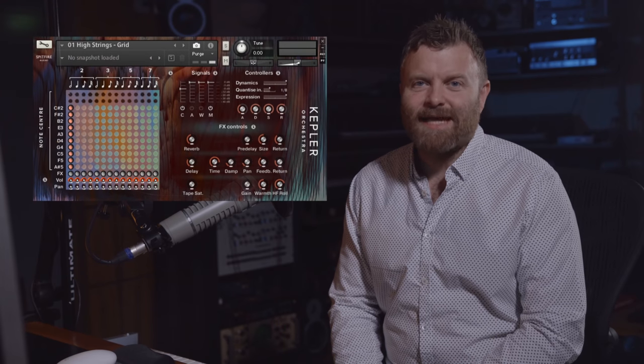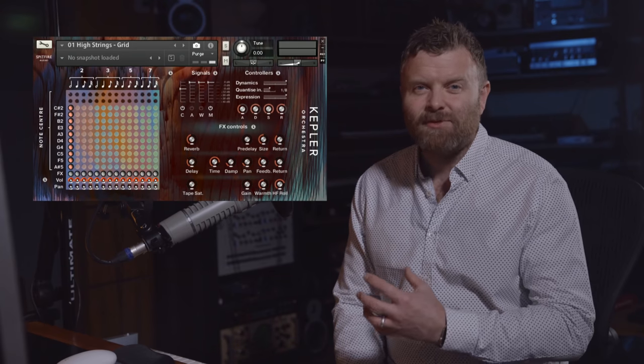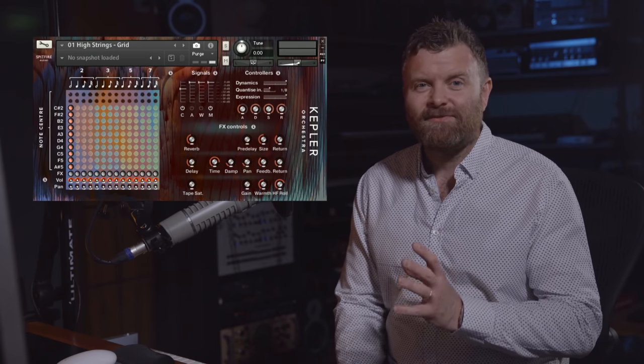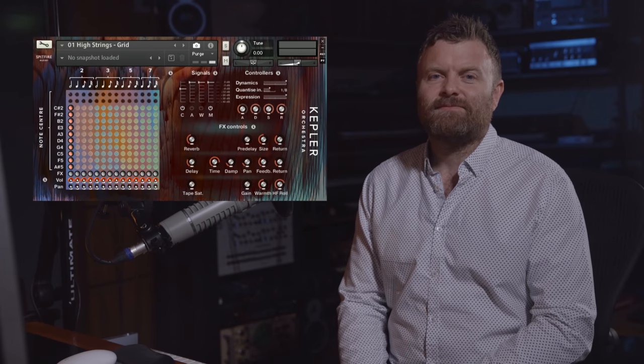I'm very excited today to show you the Kepler Orchestra. There are three things that this library is excellent at: creating rhythmic orchestral motion from simple to massively complex, giving the impression of movement and speed, and repeated notes which are quite difficult to successfully sequence with traditional samples.